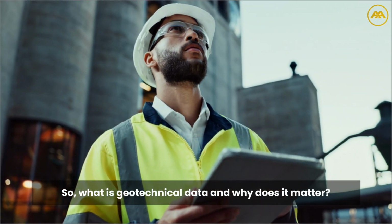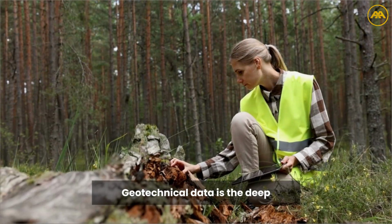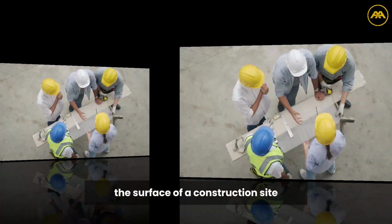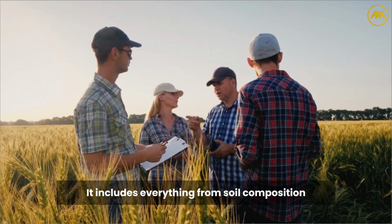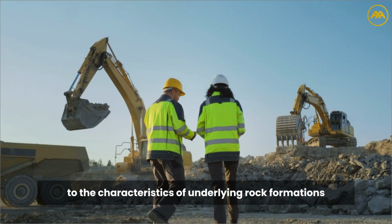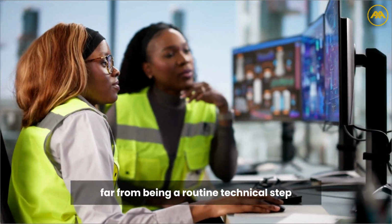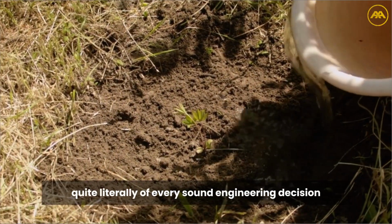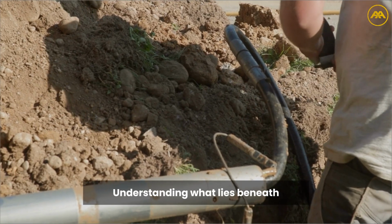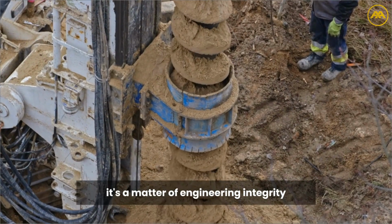So, what is geotechnical data, and why does it matter? Geotechnical data is the deep, often overlooked layer of information that comes from beneath the surface of a construction site. It includes everything from soil composition and groundwater levels to the characteristics of underlying rock formations. Far from being a routine technical step, this data forms the groundwork, quite literally, of every sound engineering decision. Understanding what lies beneath isn't just a matter of good practice, it's a matter of engineering integrity.